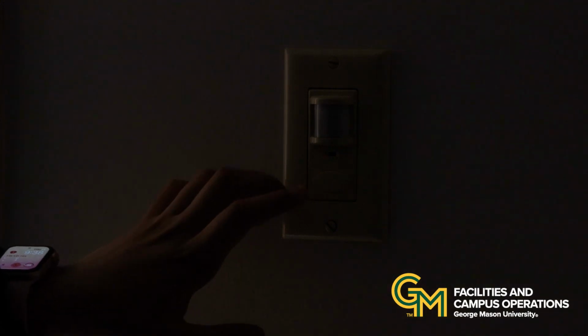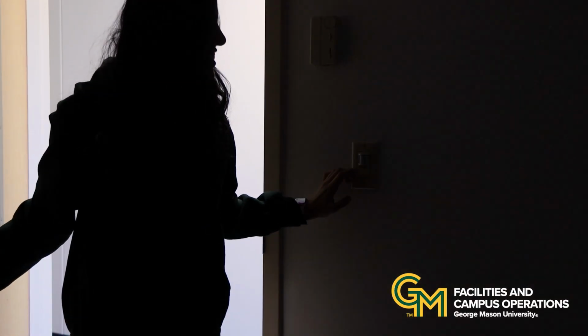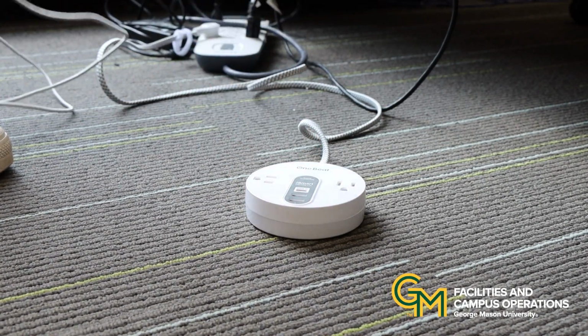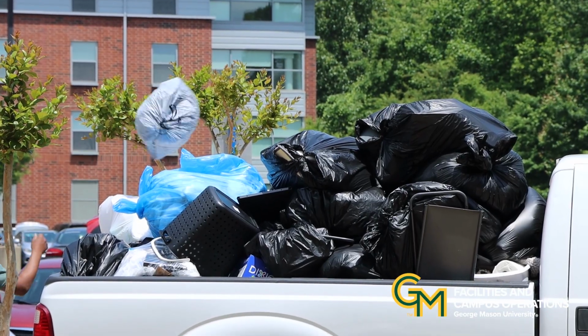We all forget things from time to time, but let's try to remember to turn off lights, appliances, and devices when they're not in use. If you have a device that's plugged in, but it's not charging or being used, unplug it. Those devices still use power. I always keep a reusable bag with me. It's a sustainable way to carry items while reducing waste from single-use bags.